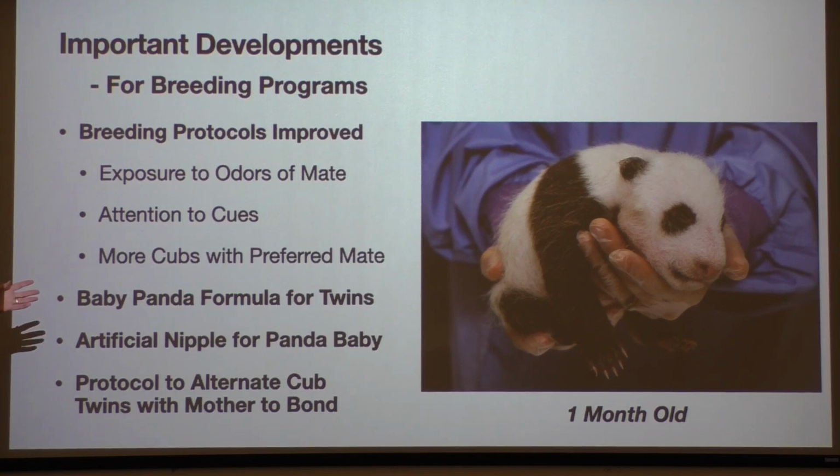And that was part of what was going on in the wild. Remember, they scent mark different areas, so they're basically putting up advertisements, so they get used to each other just with their scents. And they learned other cues in their behaviors, the bleating that the male would do and the chirping the female would do. And they basically found that they have more success when the bears are used to each other and they're able to mate with somebody they prefer to mate with.